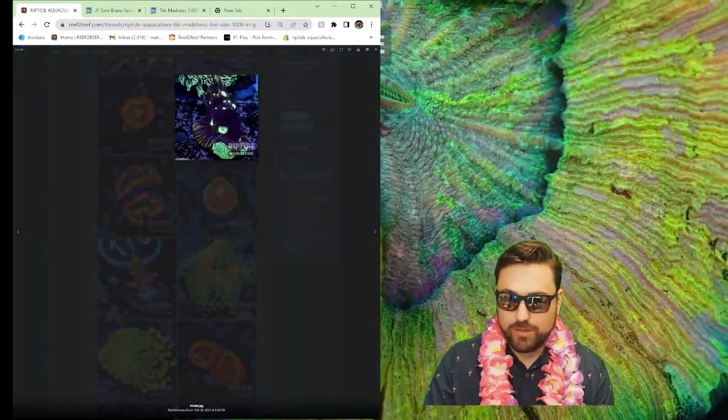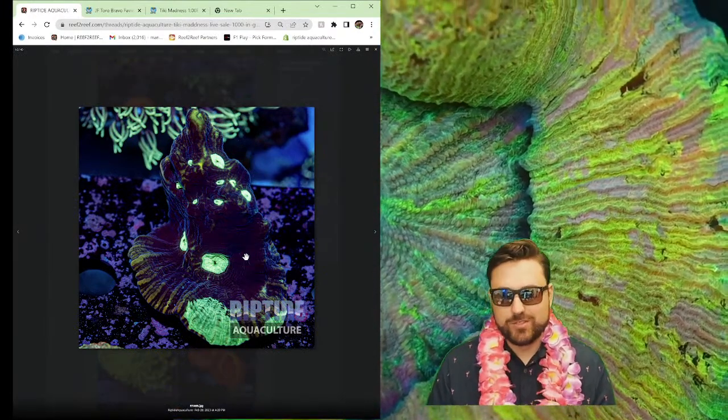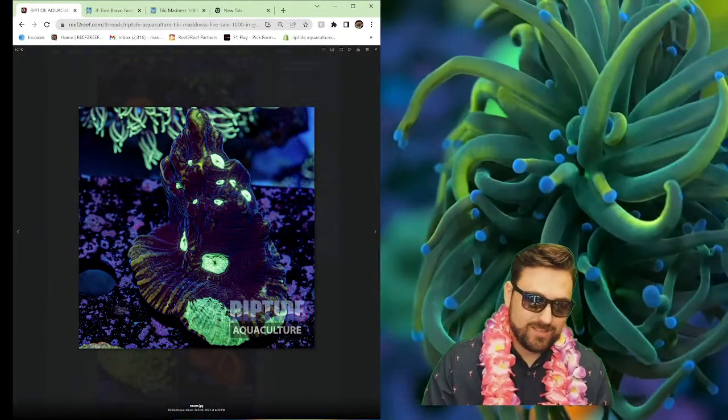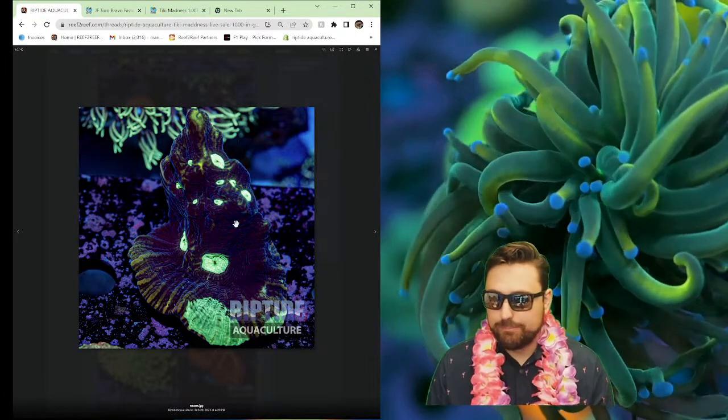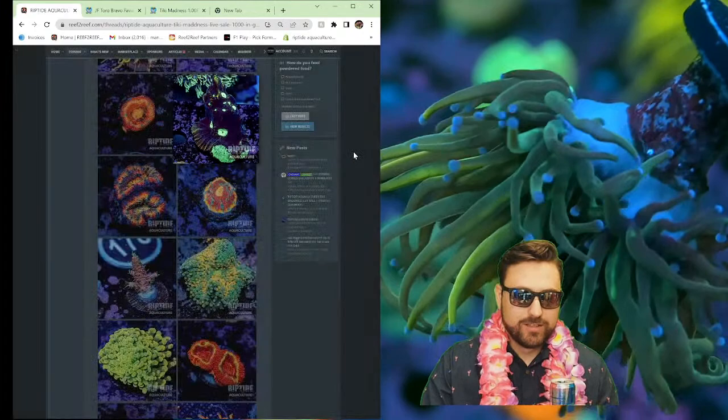Like this thing's coming up at some point. That's a really cool one. The contrast on this piece is just super cool. It's such a cool black and then the bright green. I really dig this piece, that's for sure.